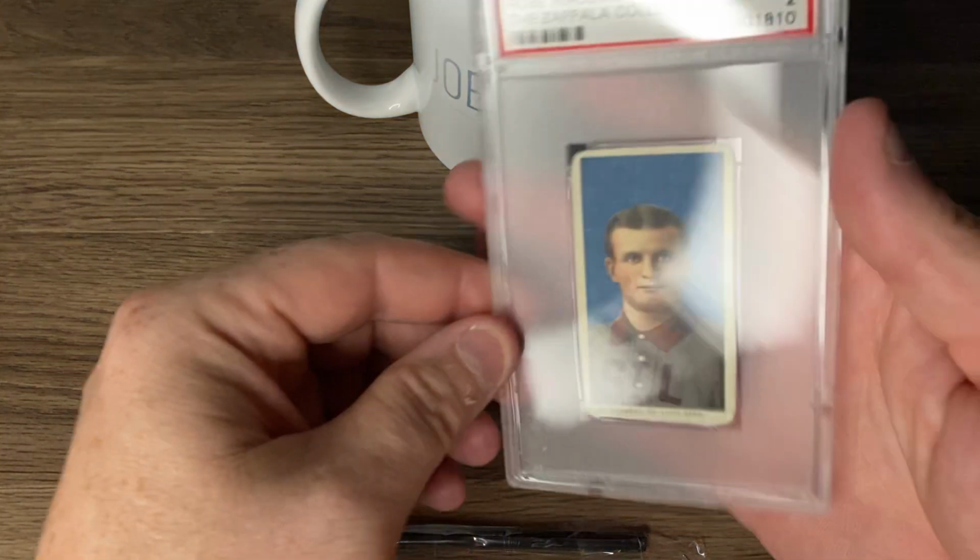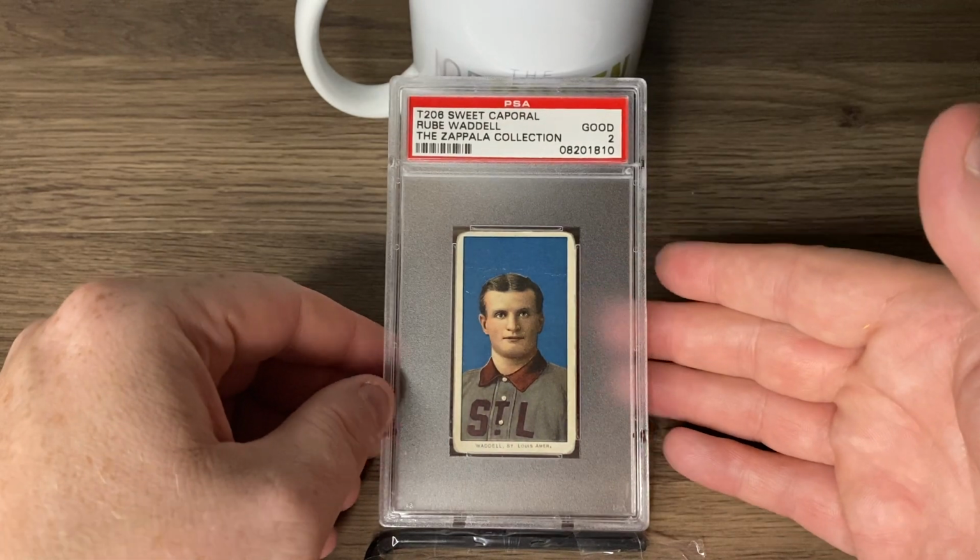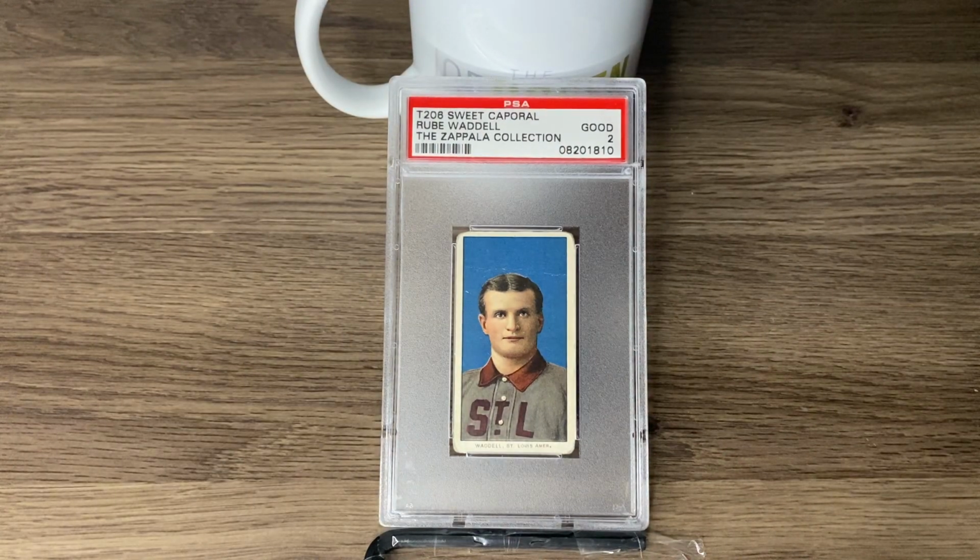Number 45. I always forget what we're on. I guarantee I'm going to do it. Now, this is a very highly collectible card. If you are in the ever-coveted Tobacco Row group on Facebook, I'm just looking at another card. It's 460. Is that right? 460 subjects on 1911? I think that's what it is.